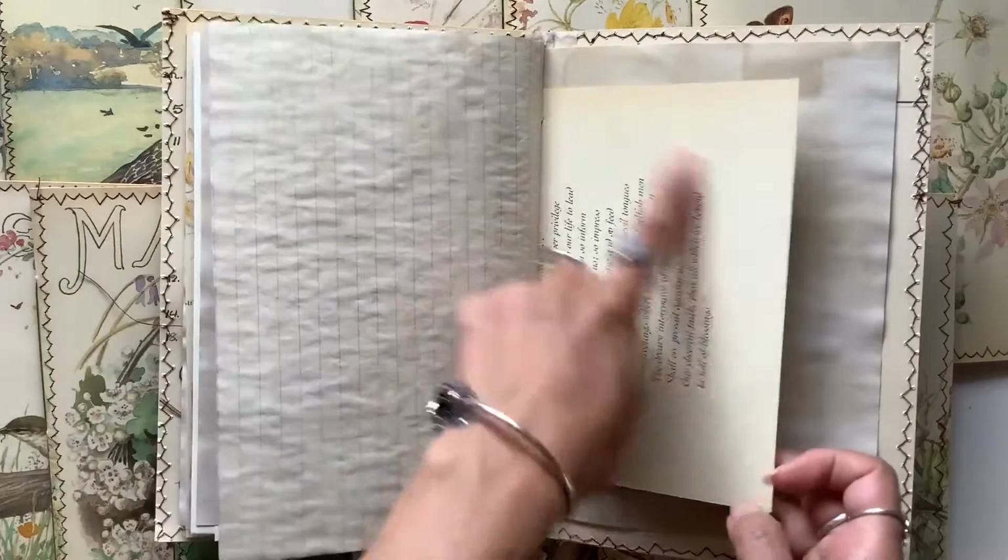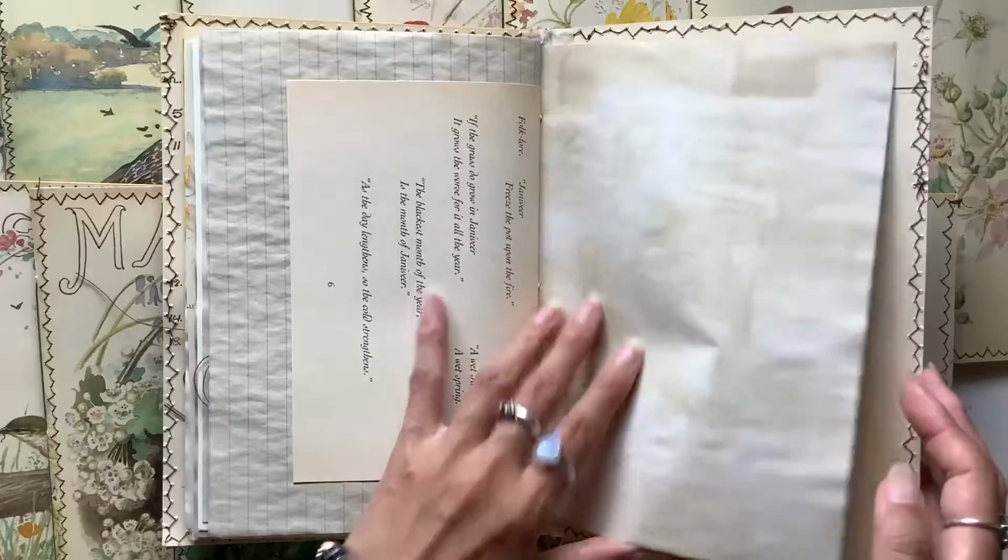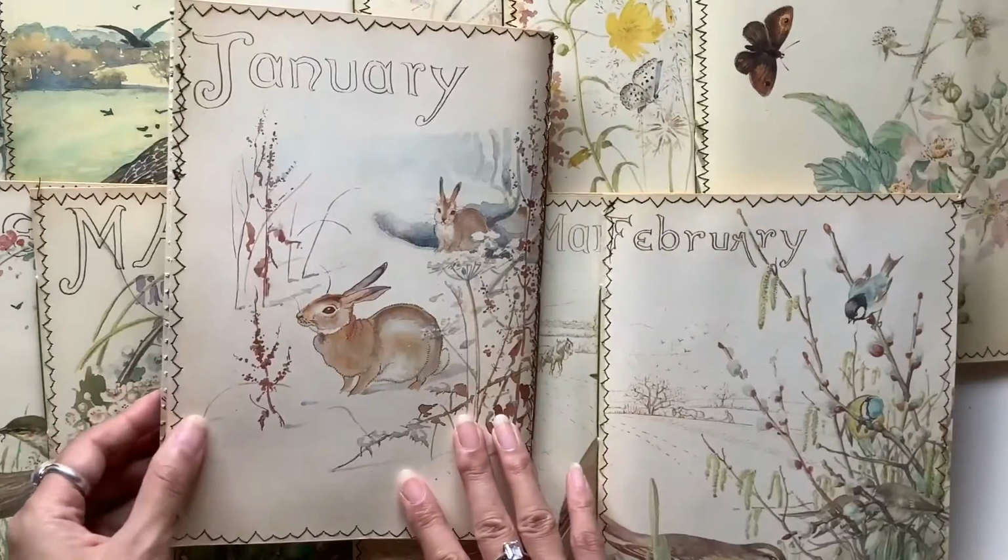So I love that. Look at this. It's gorgeous. Love the text. Love the font. And there is January.